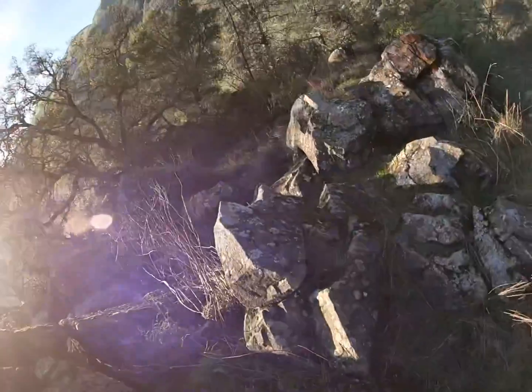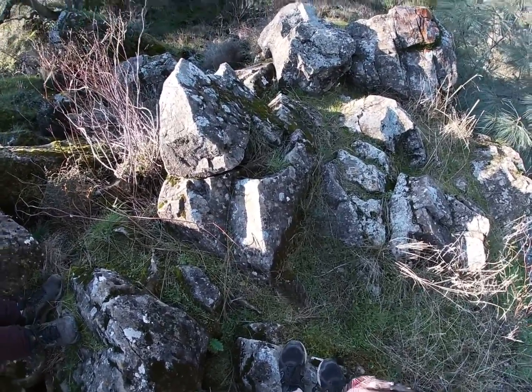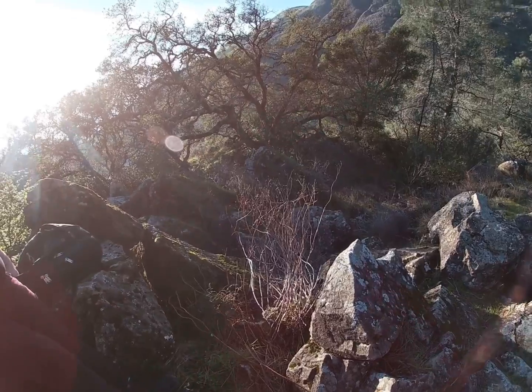Oh, selfies time. And when I was looking around through these rocks, I've never seen the grass just growing between the rocks like that. This hike was just mind-blowing. All these things that I've never seen before, or you only see on TV, were right in front of me.